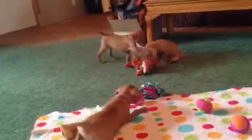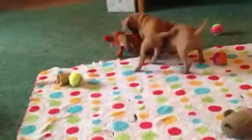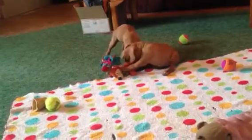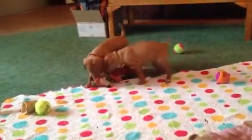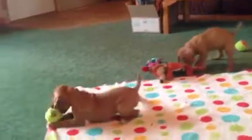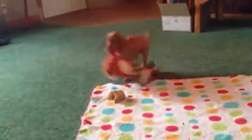I think he's got the ball now. They really like playing with these balls. That's so cute. Aww. Shake the stuffing out of it. She doesn't want to share it. She's a strong girl, though. She's very strong. This is Pink Collar Girl and Lime Green Collar Girl. Oh, she's going after the ball now. So now Pink Collar Girl has the little fox. The fox is about as big as they are.